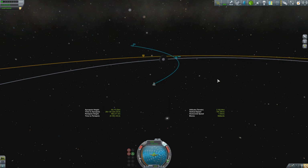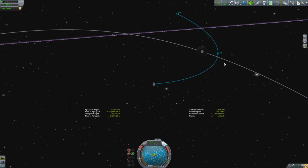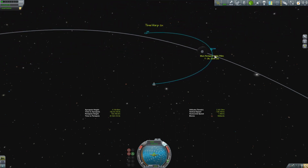So at this point, throttles on the main engine to around 50% or just under. We don't need a huge amount, I just want to slow this down enough to drop my periapsis as close to the planet as I possibly can, at which point I'm going to complete the burn at the periapsis itself.